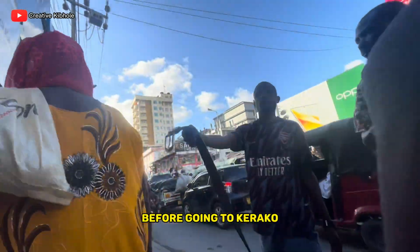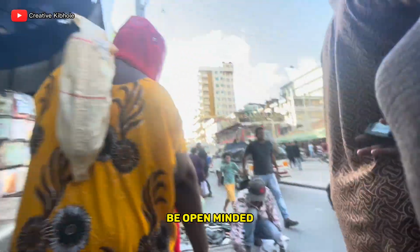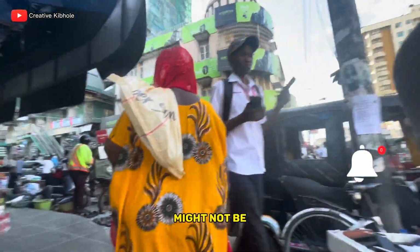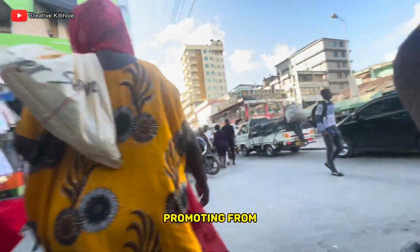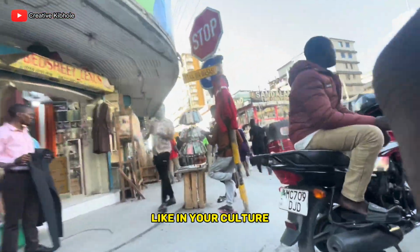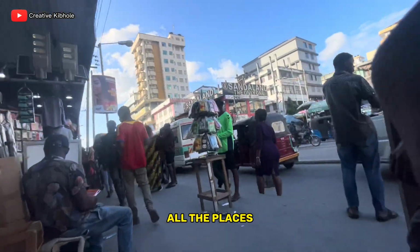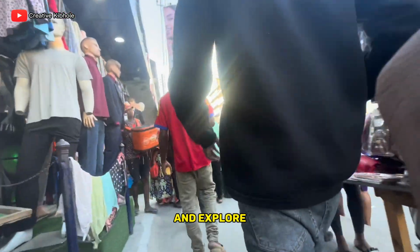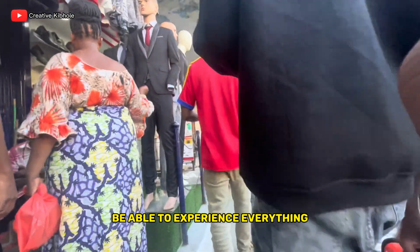So, things to know before going to Kariakoo, there's only one thing you have to understand. When you go to Kariakoo, be open-minded, because some of the things that you'll hear or see in Kariakoo might not be promoted by your religion or in your culture. So be open-minded when you visit Kariakoo. I think this applies in all places. You're here to visit and explore, so be open-minded so that you may experience everything.